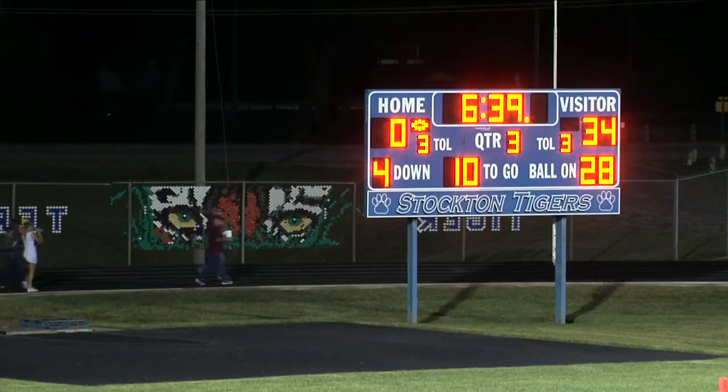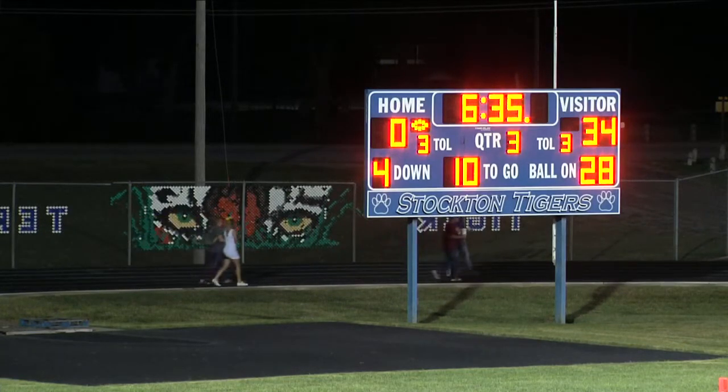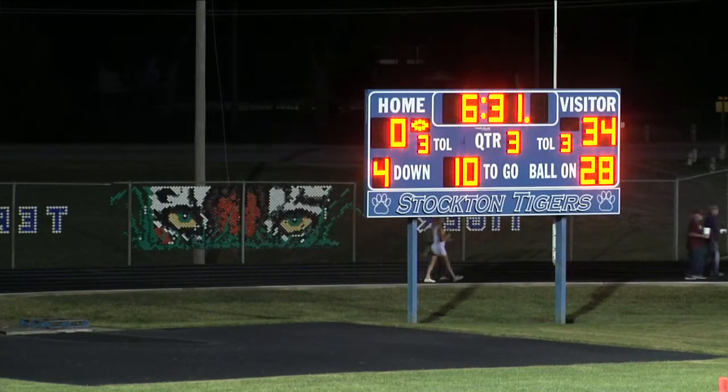We got the band playing here at halftime. You don't see that too often. It's a smaller 8-man school. We got a band. Pretty good sounding band here tonight. And honestly, it looks like a pretty good crowd. It's a beautiful night once the sun got out of our face.